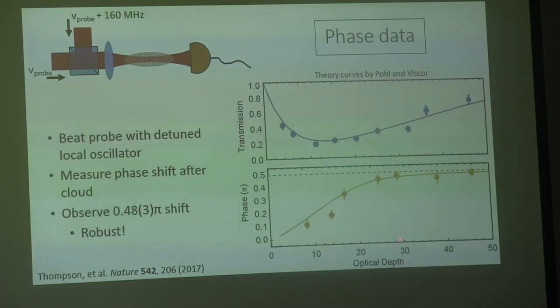One thing that's interesting is that when the optical depth gets to a certain point, this phase saturates. It's no longer, nothing is happening to it. It's pi over 2, and nothing changes. So it's not affected by the variability of the optical depth or the system density, however you want to talk about it. So this is really robust.